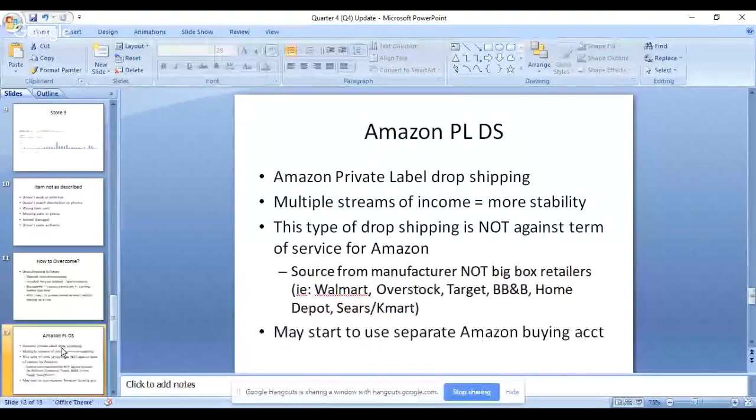So from opening up my 3 stores on eBay, I realized that multiple streams of income, or multiple sources of income, basically the same thing, means more stability for your business, right? So like I said in my previous video, I'm trying to do Amazon drop shipping. I did a lot of digging and took 2 courses: Amazon drop shipping through retail big boxes, and also private labeling.